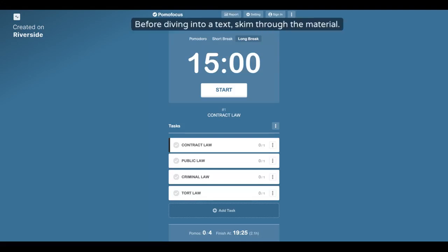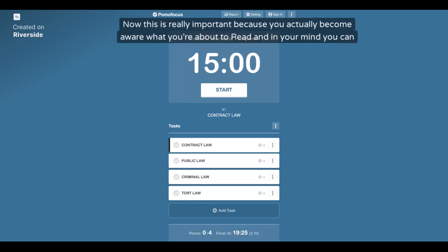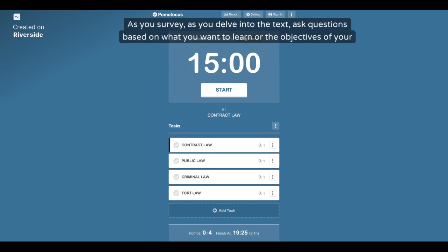Survey. Before diving into a text, skim through the material, look at headings, subheadings, and key terms just to get a sense of what you're about to read. Now, this is really important because you actually become aware of what you're about to read, and in your mind, you can start thinking about key ideas, key notions, key words in advance. Part two is question. As you survey, as you delve into the text, ask questions based on what you want to learn or the objectives of your reading.